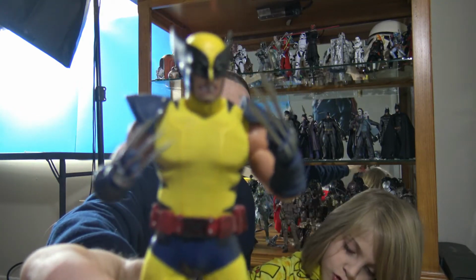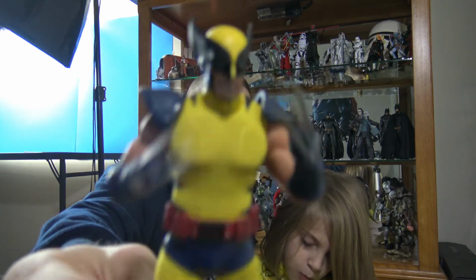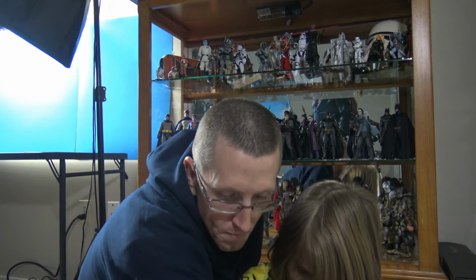I wish they would have been on little ball joints instead of the little hinge mechanism they have, because they pop off really easy and don't rotate well with the shoulders. But overall, just an awesome figure. Definitely had to make the top 10.